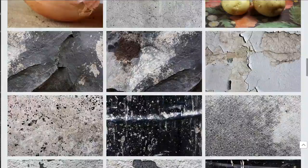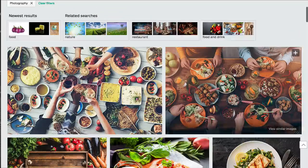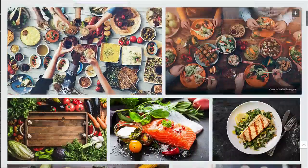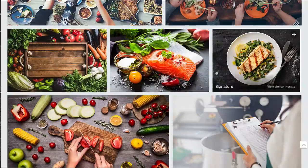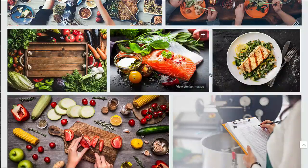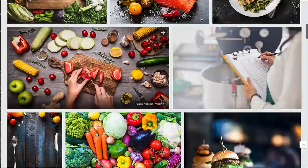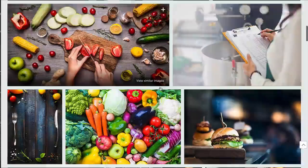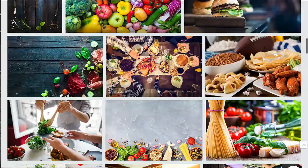So let's go over, and what I have is another tab. I'm just looking at food, so we're going to look at the food category. And these are awesome. There's no doubt about it. There are photographers here that are quite good. This is not the style that Arthur has. He has more of a gritty feel to his work. But there is a marketplace that is paying for images of food, and this is generally what they like.